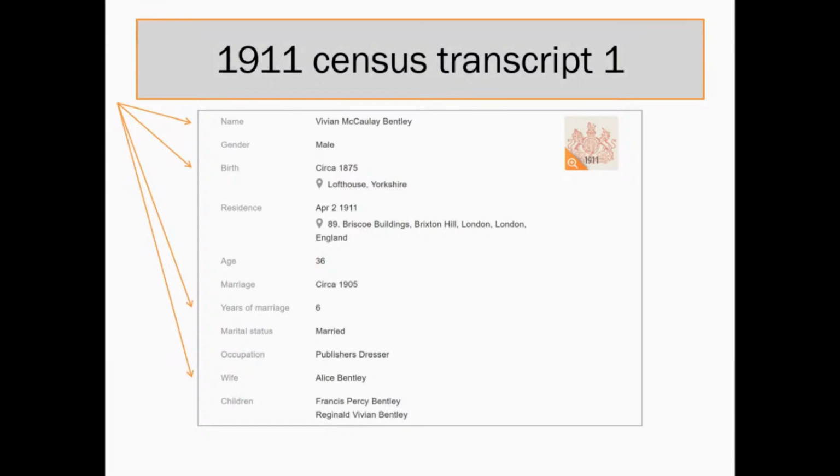And obviously my dad wasn't born then, so there are two children there, Francis Percy and Reginald Vivian Bentley. Now I just want to zoom in on where I've pointed. First of all, you'll see there's the name, and there's a birth given for him in the census, transcribed here as about 1875 in a place called Loftus in Yorkshire. And the about 1875 is because the census doesn't give the date of birth, it gives the age. There's the residence.